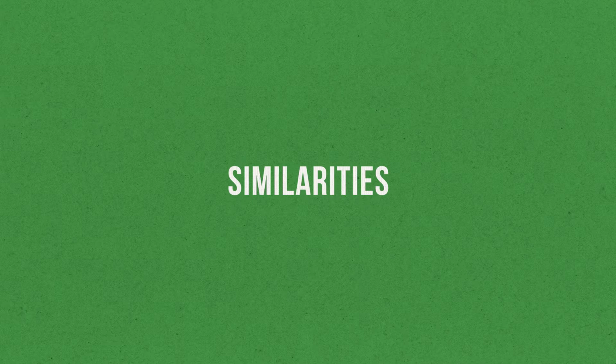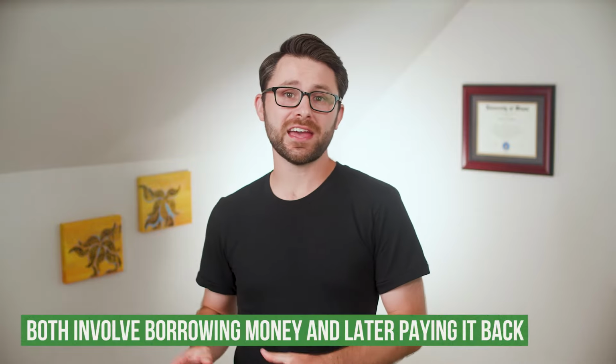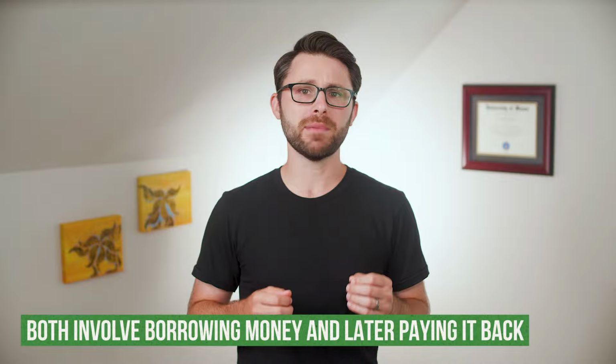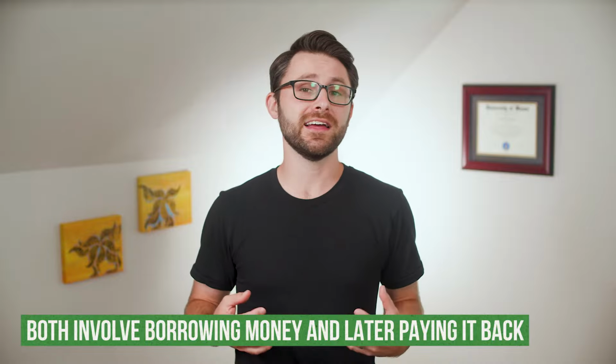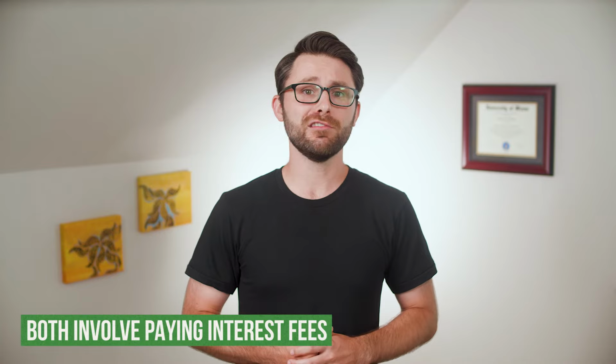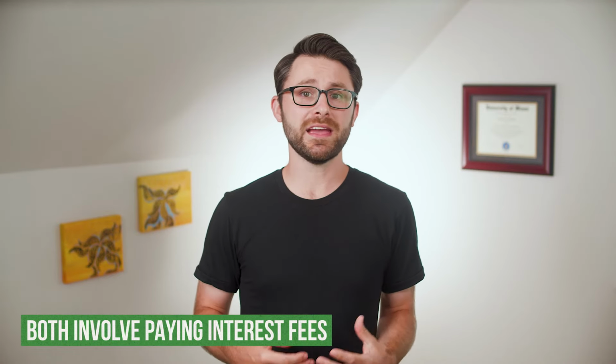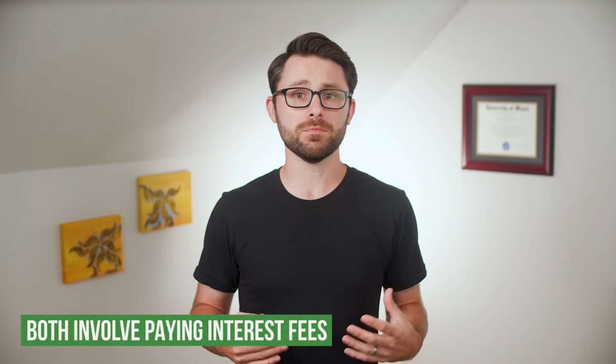Let's start off with some similarities. Both secured and unsecured loans involve borrowing a specific amount of money from a bank, a credit union, or an online lender, and paying that money back over a specific period of time, otherwise known as the loan term. Both types of loans will involve paying some interest fees for the privilege of borrowing money, in addition to repaying the principal or original amount you borrowed.